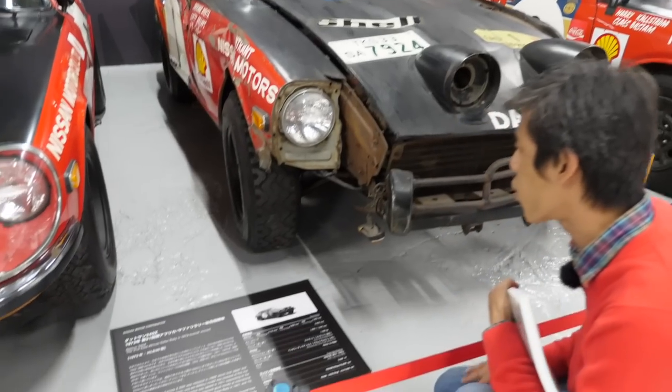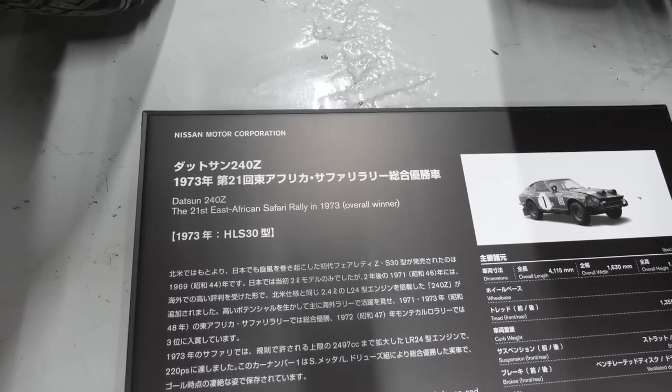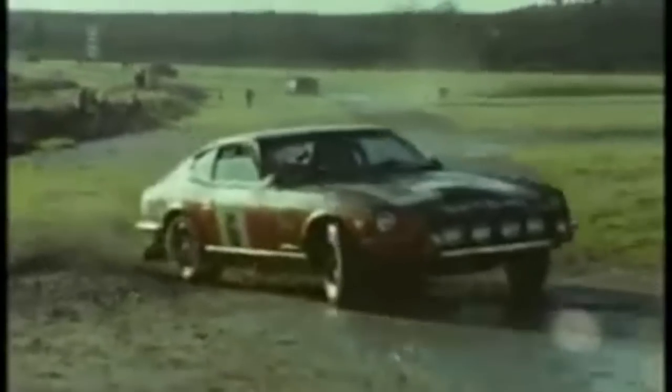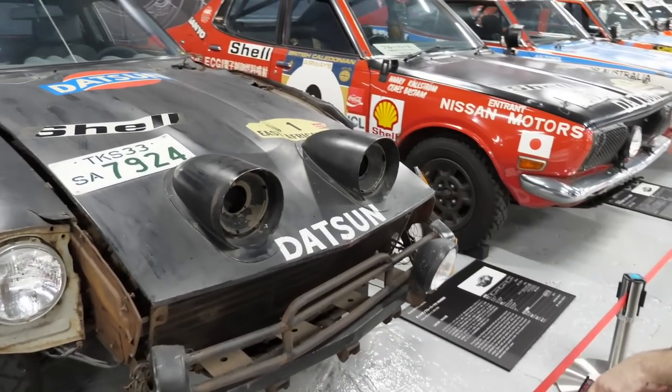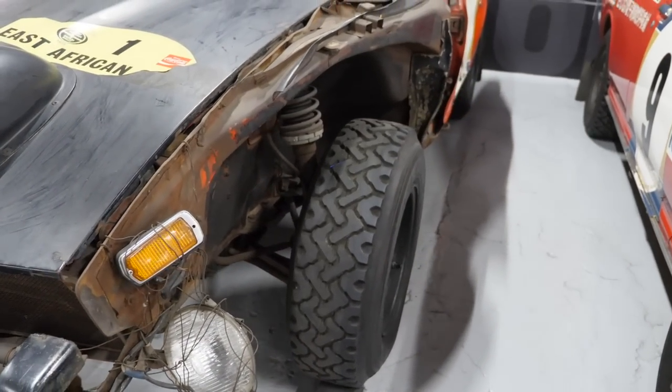Overall winner of the 21st East African Safari Rally, that must have been a really tough rally, isn't it? Because the car's missing parts of the front bumper and the whole right fender. Got a bit beat up and it looks like at some point they had no choice but to just wire hold the headlight and the indicator. That's what rallying is about, mate. Exactly, as long as it works, that's all you want. It's function over form, I guess you could say.